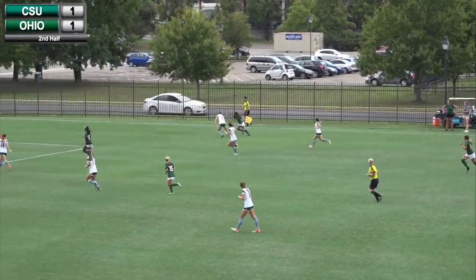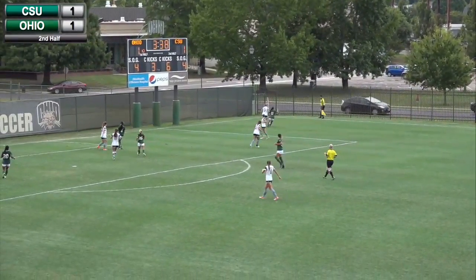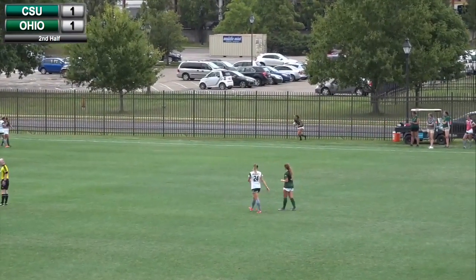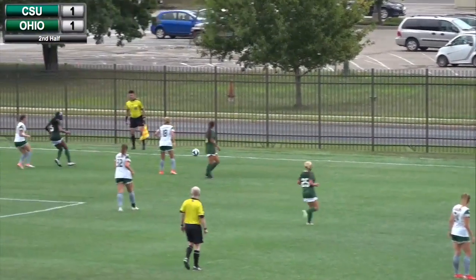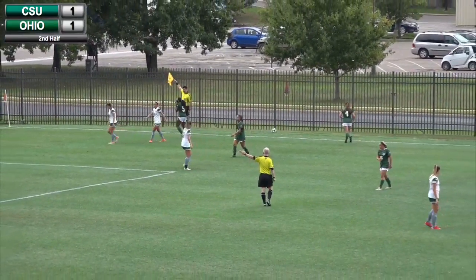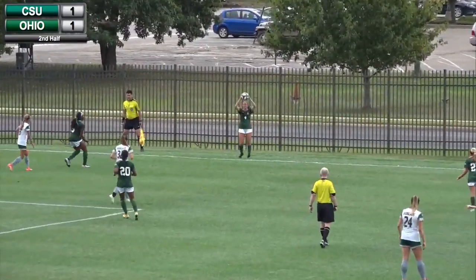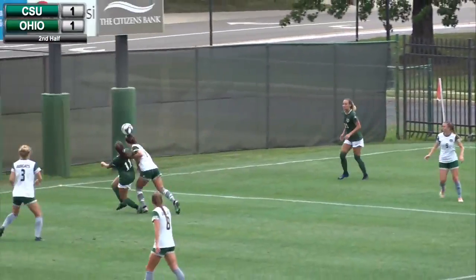On the right side now, Gutlove. Gutlove pestered by Senske. Senske able to take it away. Sends it out of play. Possession remains with Cleveland State with 3.5 minutes to play in the second half. Throw in goes to Kennedy again, out of play. As Cleveland State tries to put one last ditch effort here on offense for the decider.